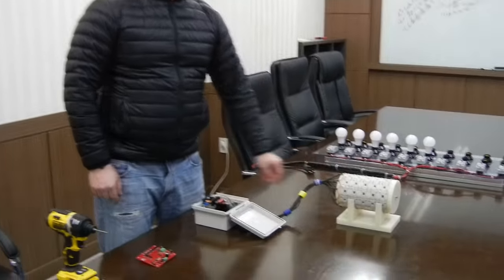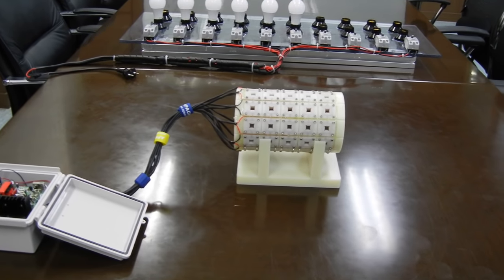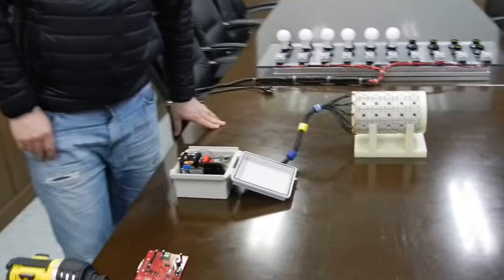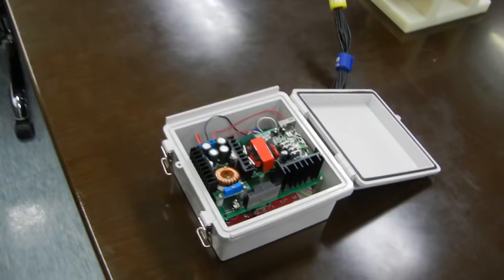I'd like to introduce to you my magnet motor generator, and the control system for my motor generator.